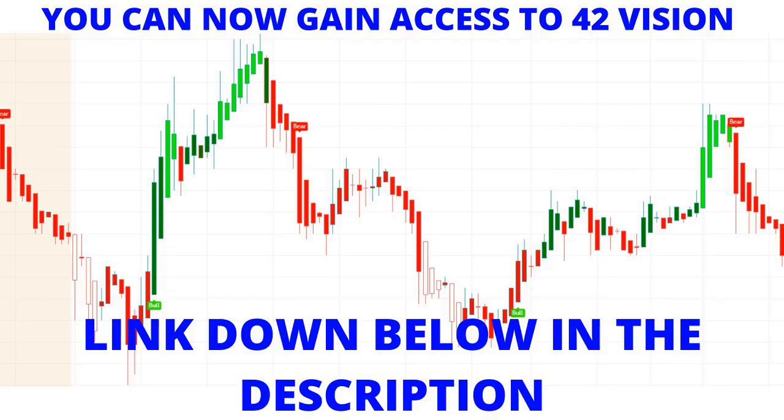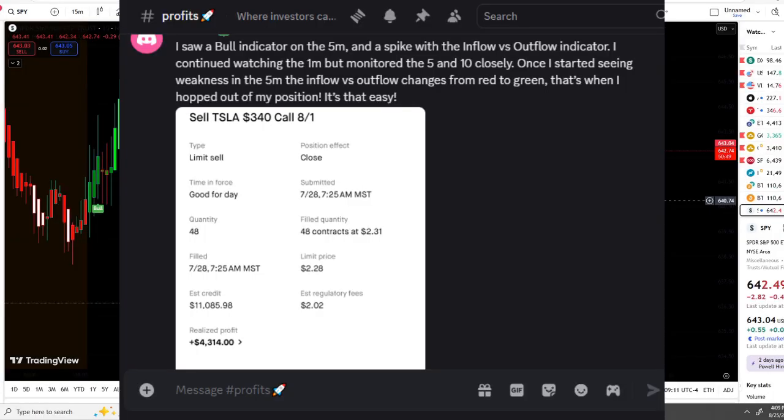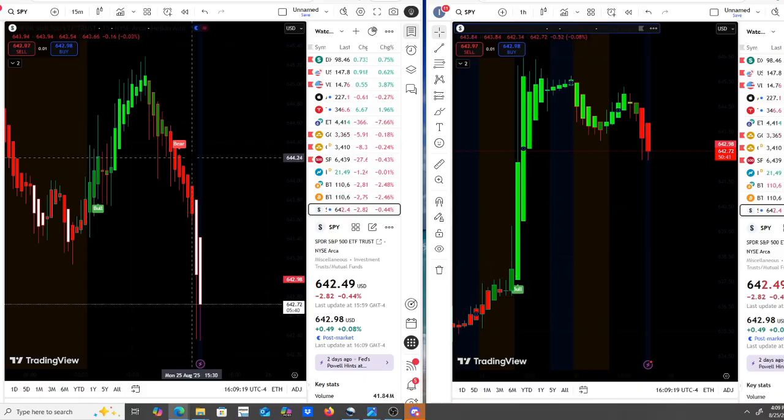And in today's video, I'm going to pull up the inflow versus outflow indicator, which adds that extra layer of confirmation and gives us that edge within the volatility. So here we are with the SPY, the SP500 index, under a bull indicator on the 1 hour at the 637.50 level, but under a bear indicator here at 644.